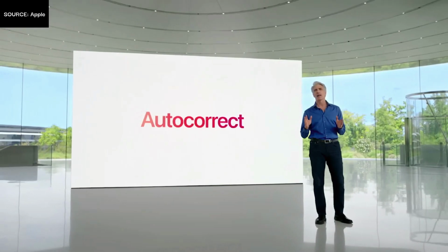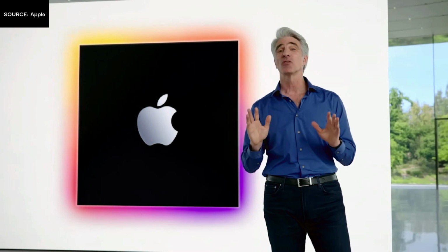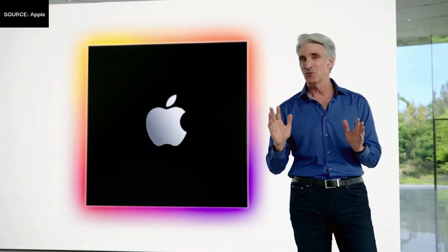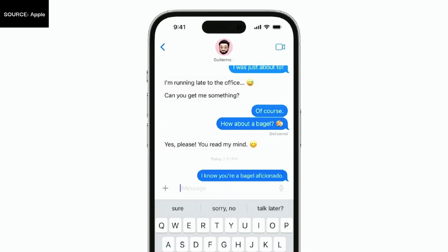Autocorrect is powered by on-device machine learning. The keyboard now leverages a transformer language model. iPhone can run this model every time you tap a key. Sentence-level autocorrections can fix more types of grammatical mistakes.